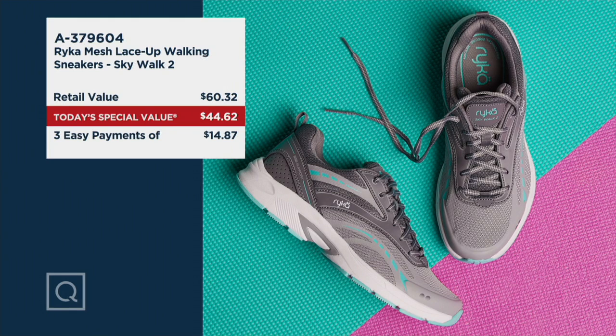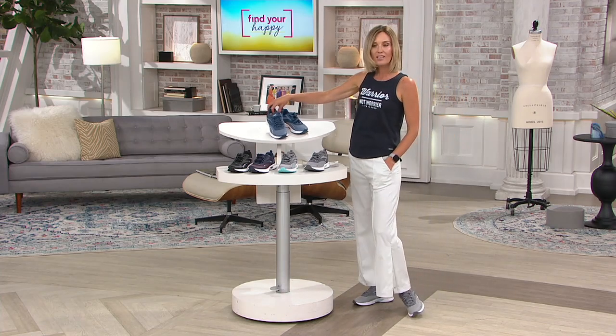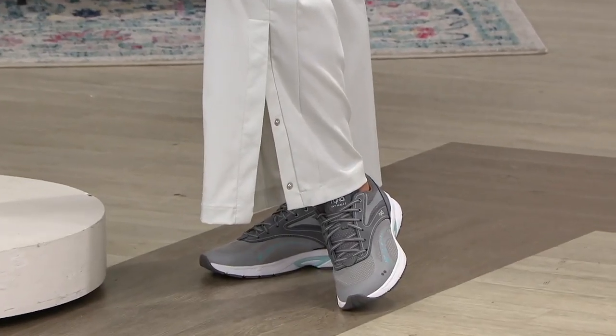You will get this on 3 easy payments of less than $15 a month for the next 3 months. It will default to that in your basket at QVC.com, but you can always change it to pay for it all up front at $44.62. There isn't anything extra either way. It's the same price, whether it's Easy Pay or not. Easy Pay is just something nice that we do.